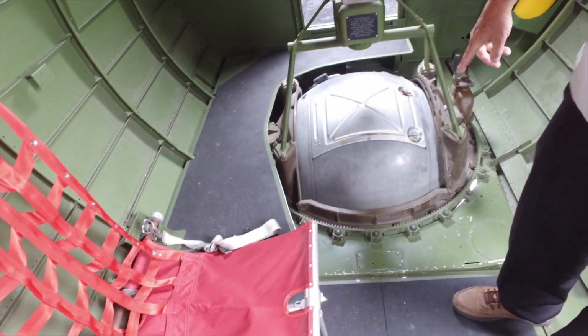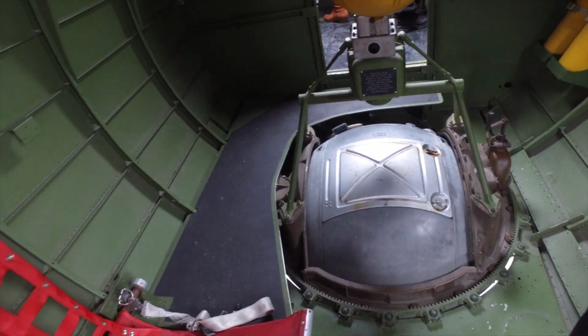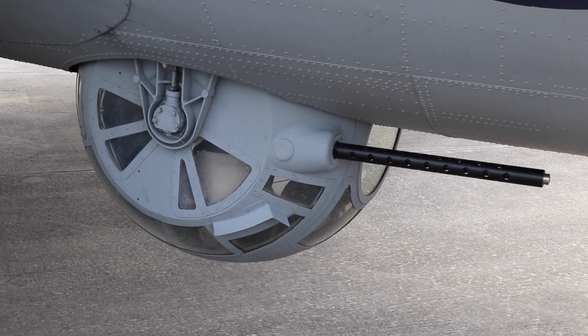So as you walk your way forward, you'll step over that ball turret, and if you can imagine being cooped up in that for 6 or 8 hours, we hear stories of guys having to be slung out of there because you're so cramped up. So being in the ball for many hours, and of course, if the ball got disabled and the gear got disabled, there was no way out. So a lot of danger in that. You couldn't carry a parachute in there, so very risky place to be.